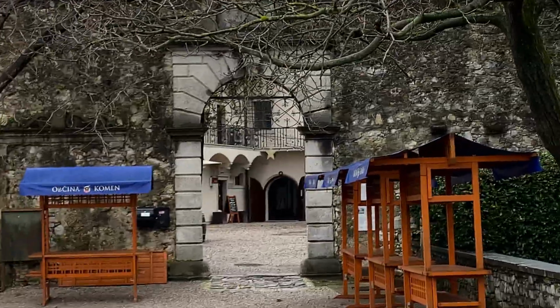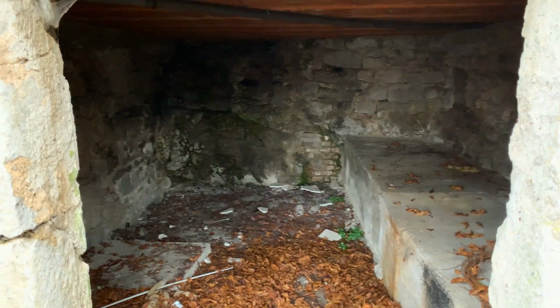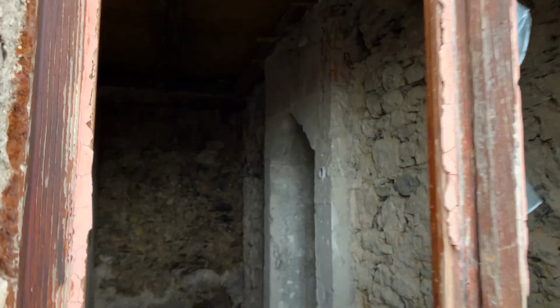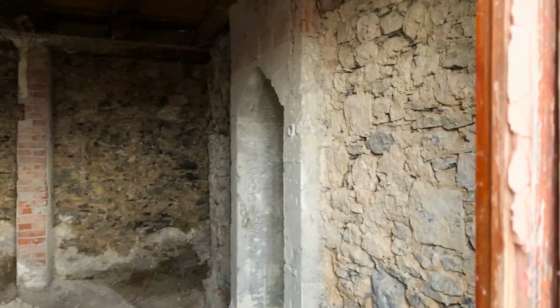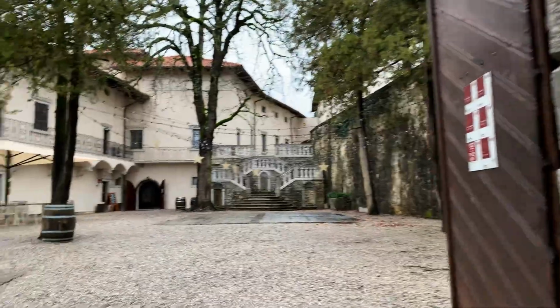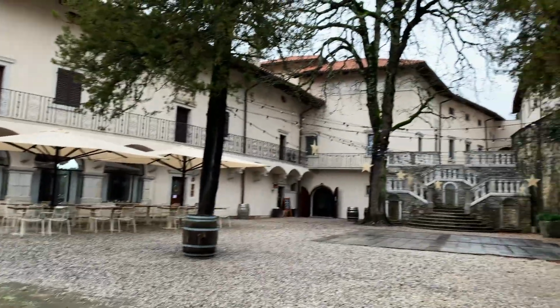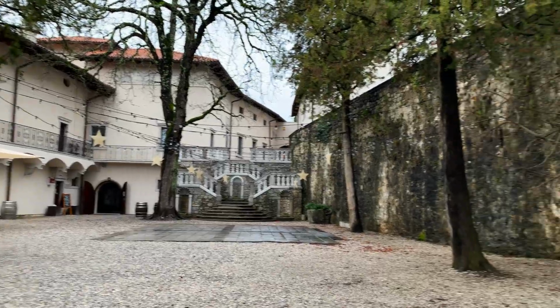Go up by the church. There's this little courtyard. Probably a wine tasting back there. This looks empty. There's an old lace curtain in there. This is like a weird dungeon. Let's see what's up here. Just rubbish. Look how cute that is. Oh my gosh. Wow.